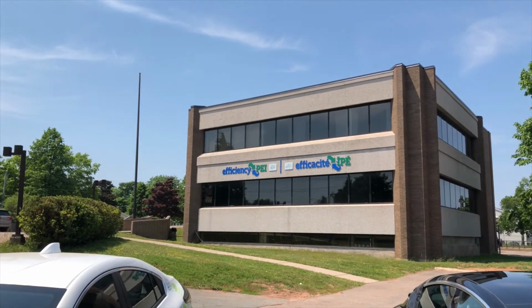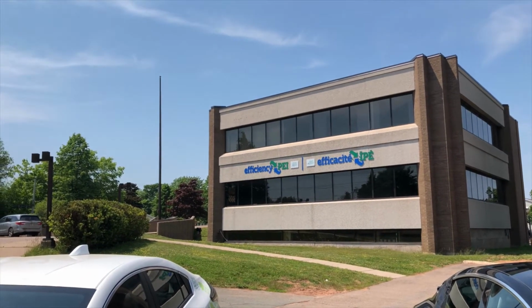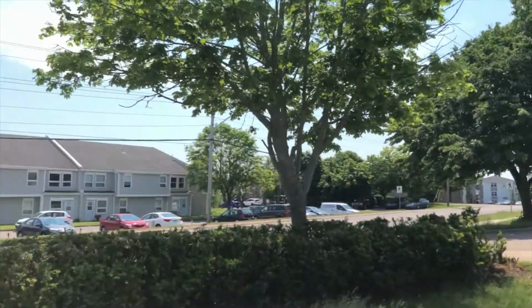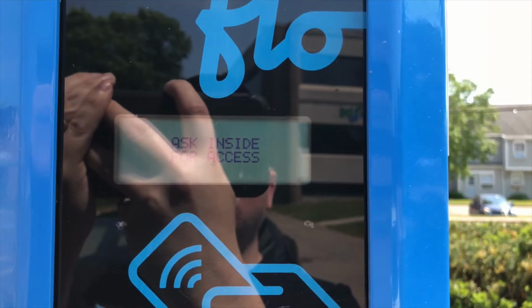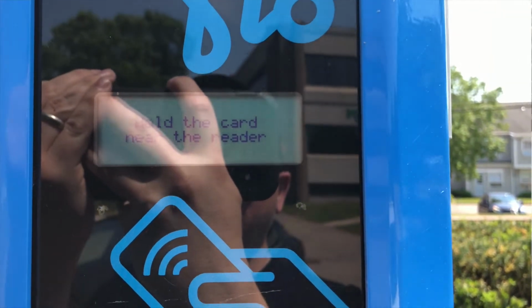Our next stop is here at Efficiency PEI. Now, they have 2 locations in Charlottetown that offer free electric vehicle charging. The only caveat is that it's only available during regular business hours. And unfortunately, today is a Sunday and I cannot go inside to ask for assistance.